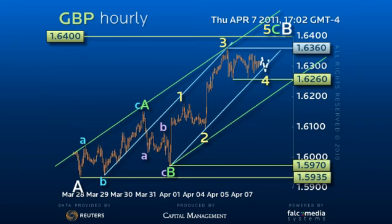However, only a loss of the 161.75 pivot point and more importantly the top of the A wave at 161.50 would confirm the peak and a critical attempt at the 159.35 base.